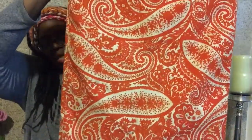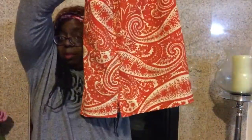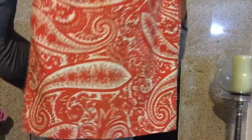This is J. Crew. What is the year? Oh, 2011. Oh, the older. And I don't know what kind of fabric it is, but I love that paisley print, that orange paisley. It's got a little kick pleat in the back, if you can see that. And I didn't see any damage. And it's a size 6.